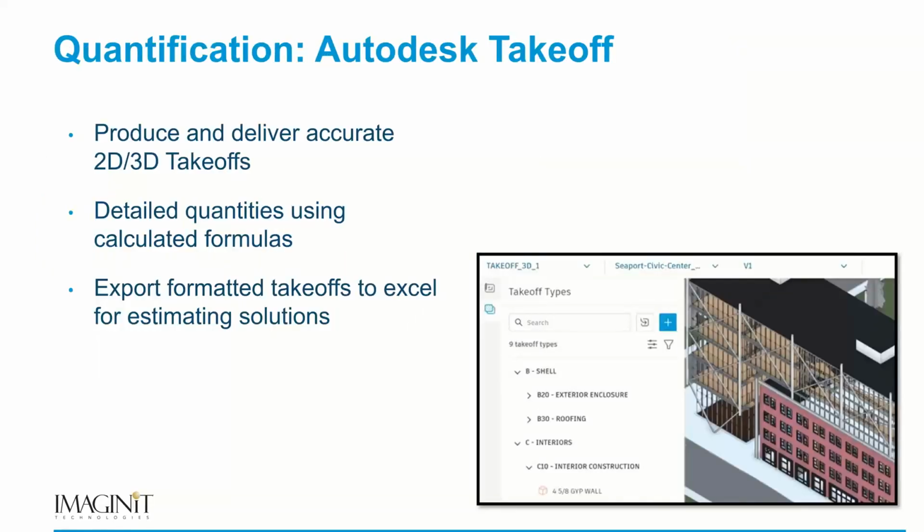All right. So first off, and I don't know, Alan, do you want to speak to Takeoff since you're going to be doing the demo part of this? If you want to just talk through what Takeoff gives us and some of the benefits of using Takeoff.